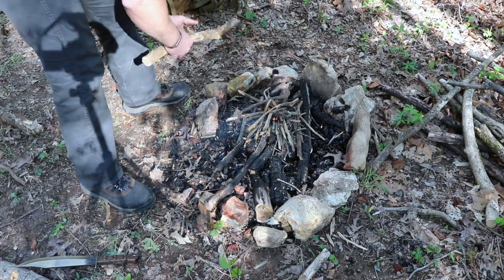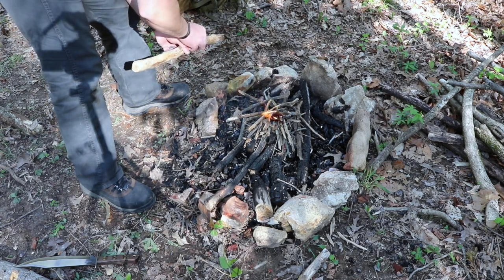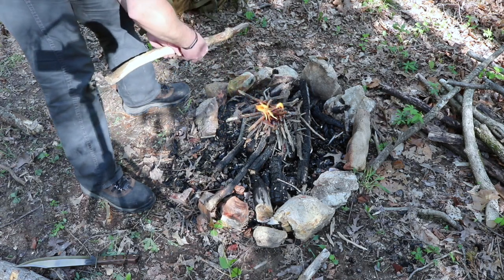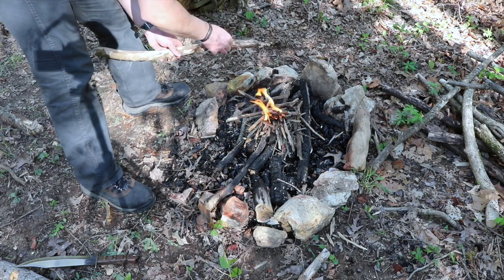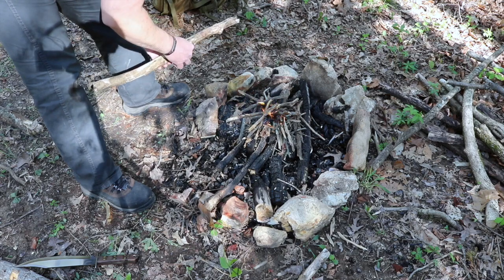Got a lot of wind today too, so that's its own little challenge there. I've got some real good peeling up bark on this from last time I was out here.